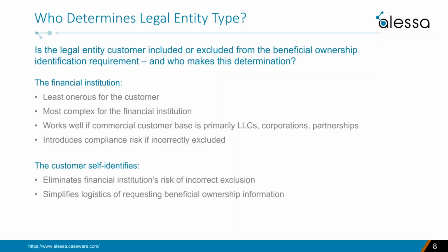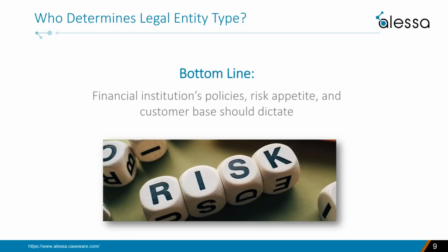The second approach is to have the customer self-identify their legal entity type. This is the approach we took at my bank. The big advantages to this approach are that, one, it eliminates the risk of incorrect exclusion, and it simplifies the logistics of requesting beneficial ownership information. We'll actually come back to this topic in more detail later in the presentation. But the bottom line is that your institution's policies, its risk appetite, and its customer base should dictate which approach, or perhaps a combination of these two, is most appropriate.